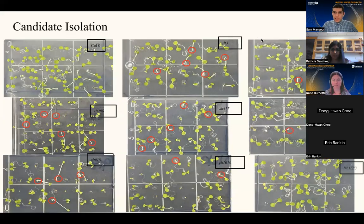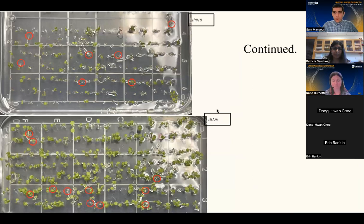And this is an example of candidate isolation, right? This is what we do. We have our wild type in the upper left corner, Columbia 0. As you can see, the Columbia 0 plants have long seedlings. And in the bottom right corner, we have our negative control, LRB123, which have very short seedlings. You almost cannot see the hypocotyl, whereas in Col-0, as we refer to Columbia 0, it's a very long and stark hypocotyl. In our other candidate lines, I've circled in red examples of plants that exhibit long or extremely long hypocotyls in response to being grown at 27 degrees. So these are examples of temperature sensitivity. And here's just a few more for 2 more lines.